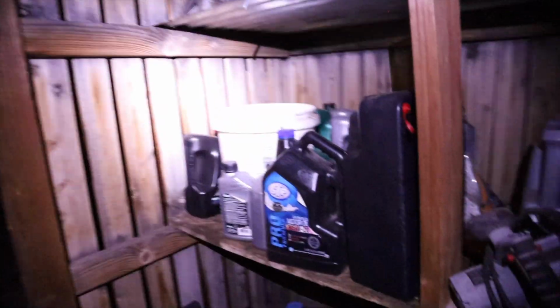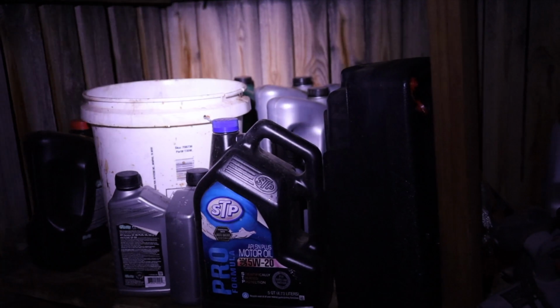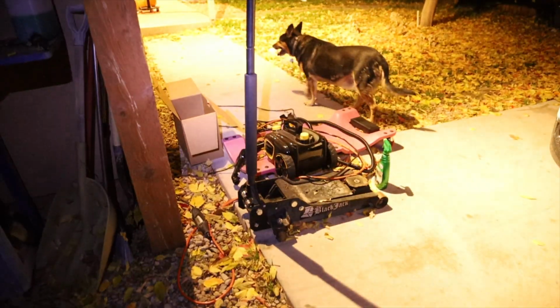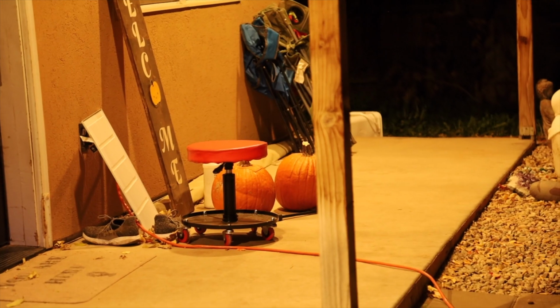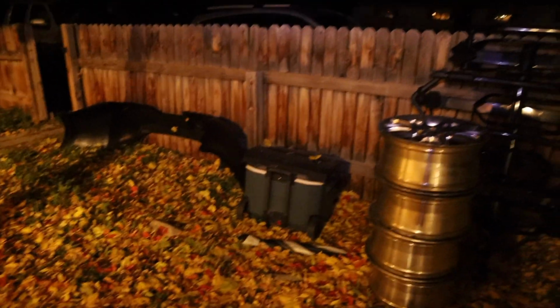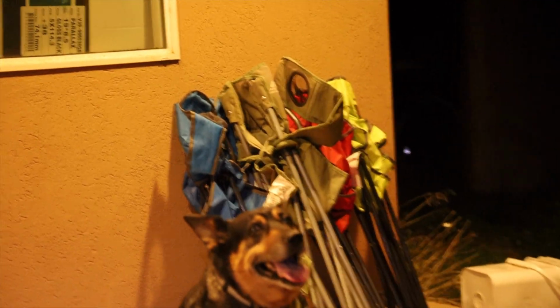All of this area right here needs to be cleaned up. All of my oils, greases, and whatnot, and my saw need to be put away. And these oils need to be taken to recycling. All this stuff needs to be picked up. All that stuff needs to be picked up. All of that stuff needs to be picked up. Minus the pumpkins. It's almost Halloween. This whole pile is just various things that need to be put away into their proper place. I need to find a spot for my trailer. This is a car dolly that I bought. Chairs need to be put away.